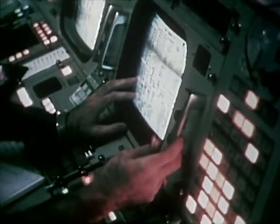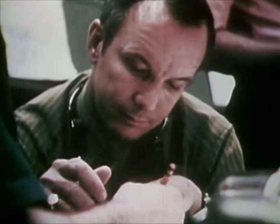Or ECOM? The first thing to do was to make sure that the problem was not an instrumentation failure. We may have had an instrumentation problem. Next, determine the severity of the problem.